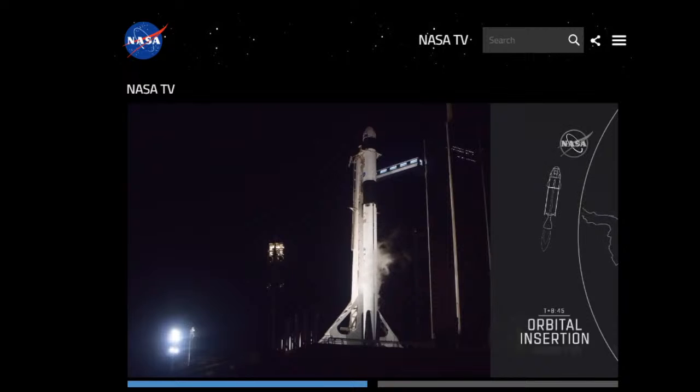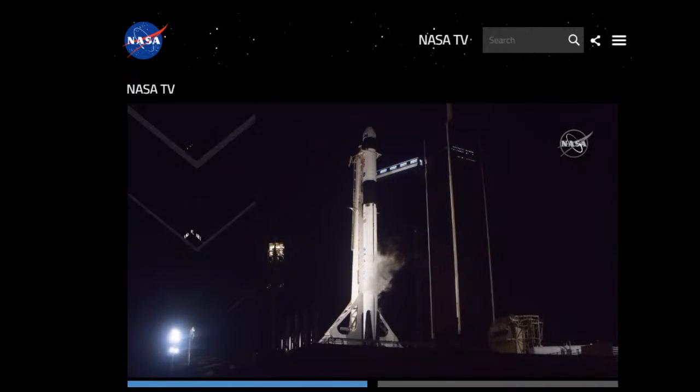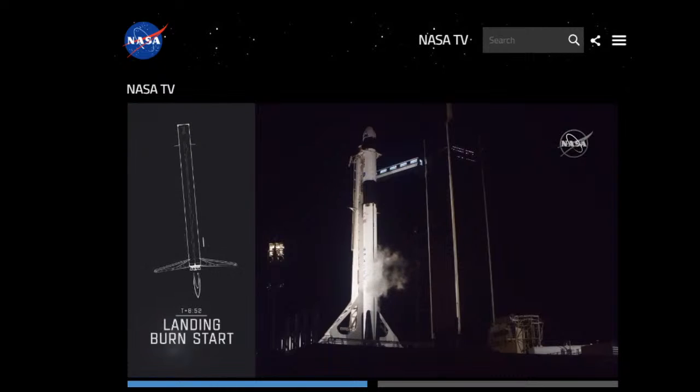Once this happens, we will wait for confirmation of a good orbital insertion. And about 90 seconds after Dragon gets into orbit, Falcon 9 will land back on Earth. The landing burn, which is a single engine burn, will bring the vehicle's speed down rapidly in order to land on the drone ship about 9.5 minutes into the mission.